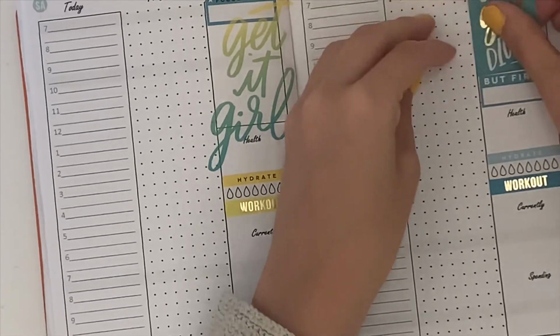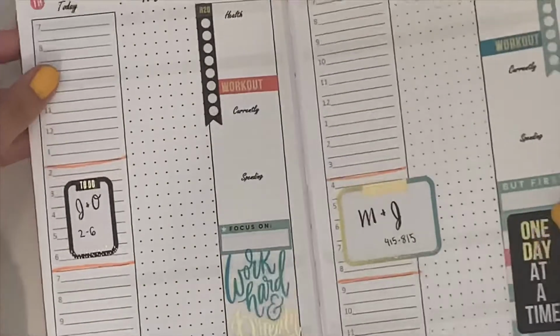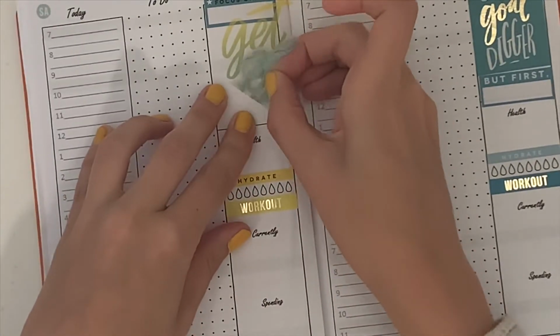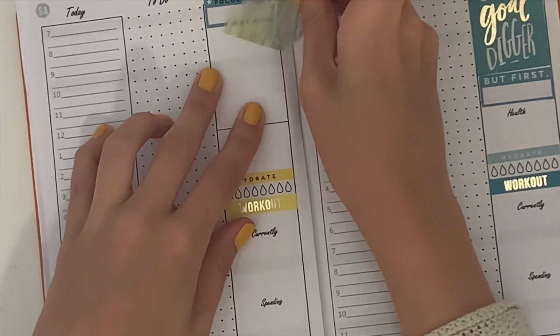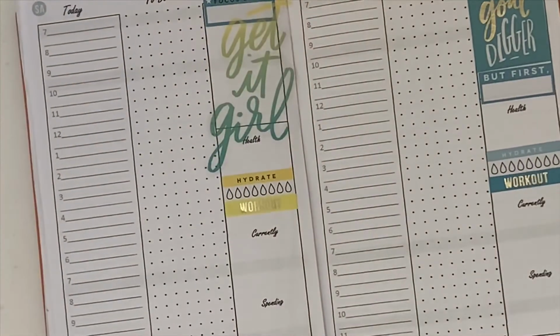And then Be a Gold Digger, and it went on crooked, and then I tried to straighten it, and I think it just got more crooked, which is unfortunate. And yeah, you can see I was doing good until I got to the focus on sticker. Ah, well.